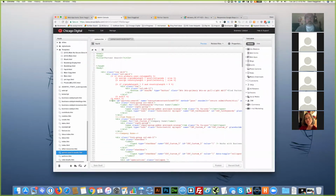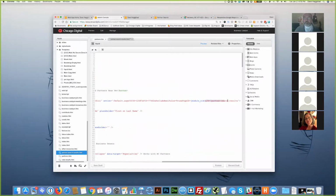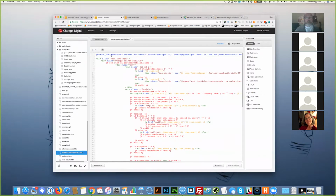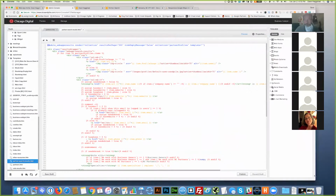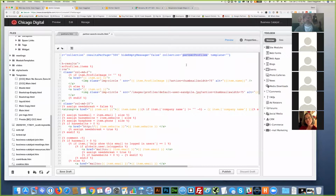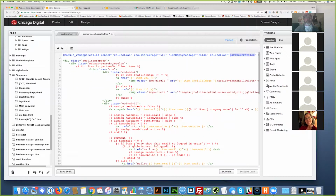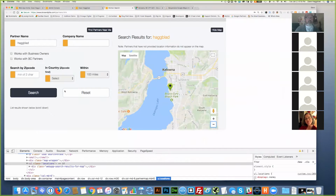So that particular search form is, as I said, Ajax based. We send you to this partner search results site from the form's action URL. And on that page, we take the module web app results, and maybe I can make that a bit bigger for you. We take the module web app results, render it as a collection. We get the max results per page, and we throw it in a collection called partner profiles. And then I just loop through them. So in the first case, I'm looping through to output the left-hand side.